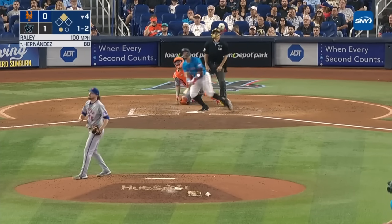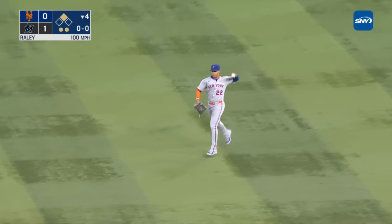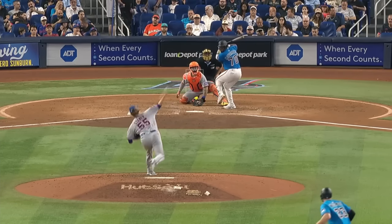1-2. That's hit out to shallow right field. Coming on is Soto, and he gets there to make the catch. Wagaman stays at second, 2 out. Would bring a left-hander against a left-hander, but they didn't.